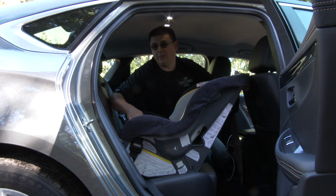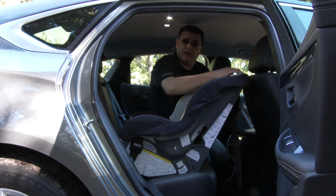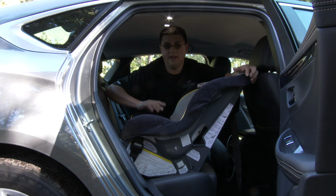Now, this child seat is not buckled in, but it is at the appropriate angle. If it was latched into place, it would actually be about 1.5 inches further rearward. This really is the big difference between the Impala and your average mid-size sedan, because we get an awful lot more room in the back seat.